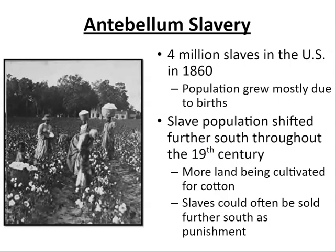Ironically, slavery was, even in the South, sort of petering out by the time 1800 rolled around because tobacco was declining. And slavery by that time was pretty much dead in the North. A lot of the northern states had banned slavery around the time of the Declaration of Independence or early in the national period. But slavery grew as the cotton industry grew in the early 1800s.